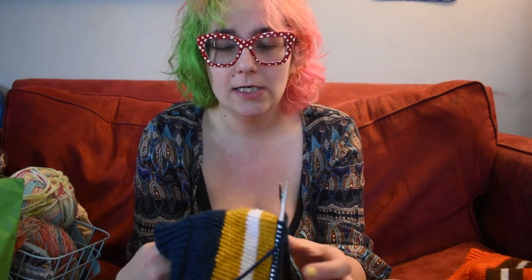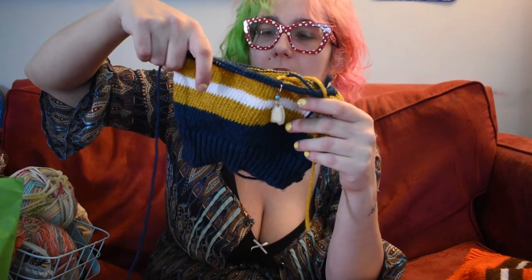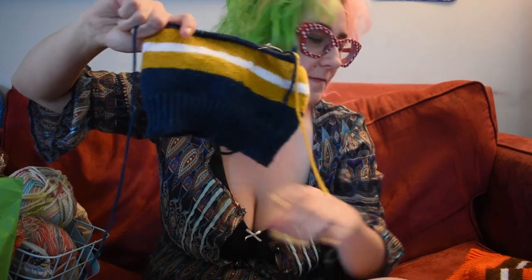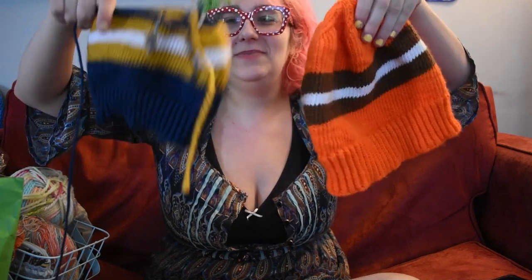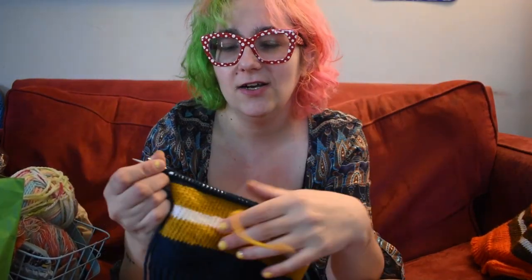But this hat is for one of my coworkers, Pierce Spencer. I say his first and last name because that is who he is, and that's how I refer to him when I'm talking about him, because he's just amazing. And this is his hat. Yeah, it's the same one as this one, a little bit different. I cut down on some of the blue into the orange, whatever, but it's the same concept. It's my own pattern, just cast on 108 stitches, did this striping pattern.